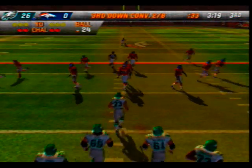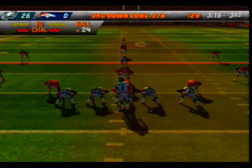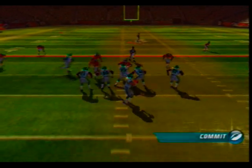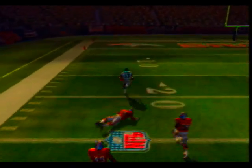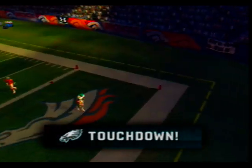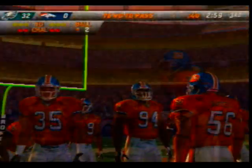Third down, ball on their own 24. Roethlisberger looking to pass. Lines up with five wide receivers. Launches this one to the left. What a catch. The 30. He has some room. The 10. Touchdown, Eagles. Braylon Edwards catches another touchdown pass. His second now.